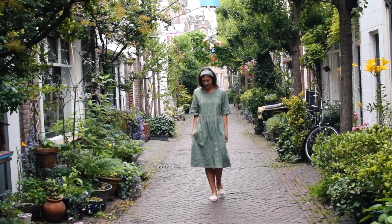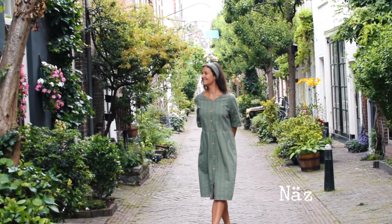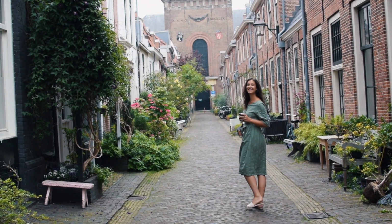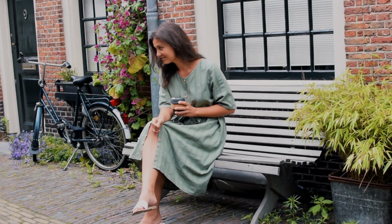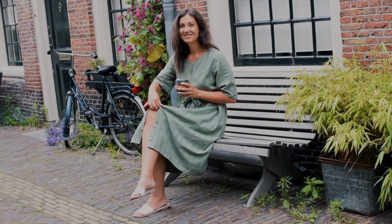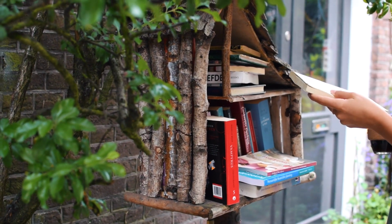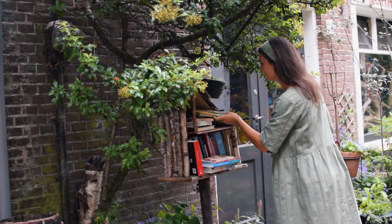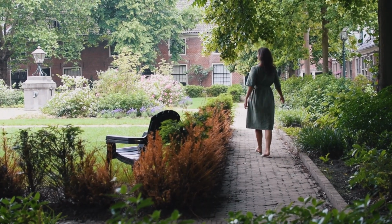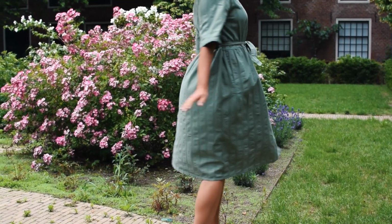The first one is my green dress from the sustainable brand Nez, a fair fashion brand based in Portugal, and 100% of their clothes are made there. I met the women behind this brand during a showroom that they hosted in Amsterdam, and we immediately connected. Our values and visions for a more sustainable fashion industry aligned, and their designs made me fall in love with every single piece. I love that they use so many sustainable fabrics such as tencel, linen, cupro, and organic cotton.